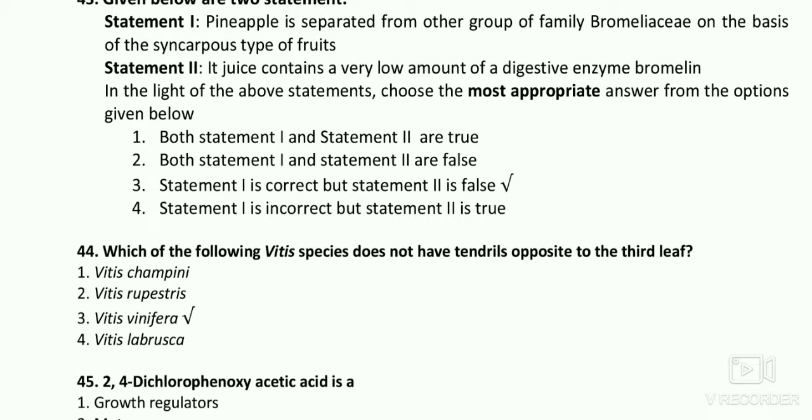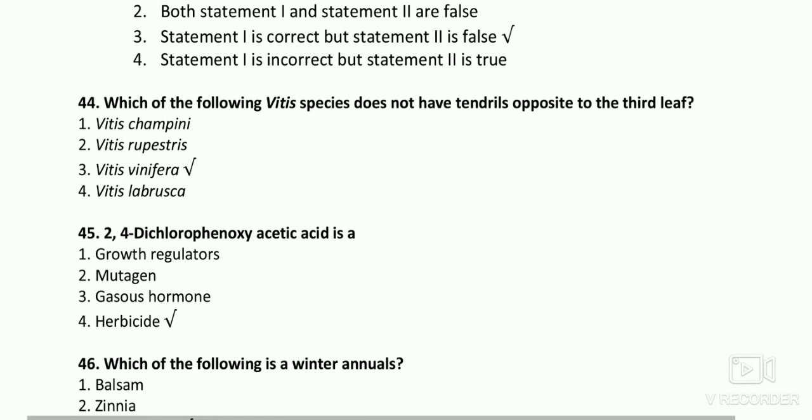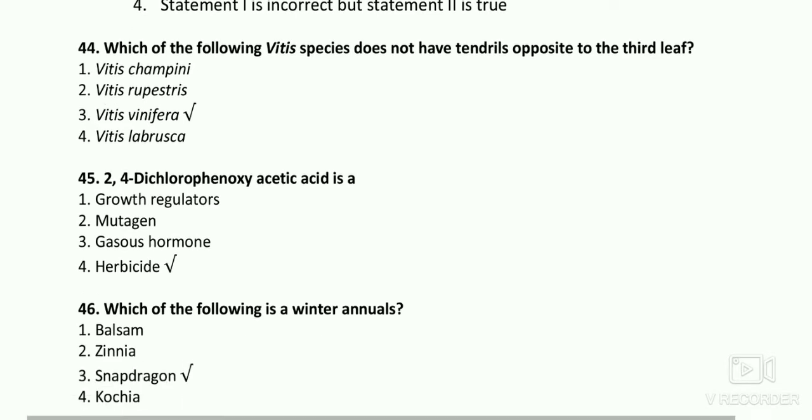Friends, sometimes students get confused about what phylloxera is. They think it's a disease, but it's not a disease, it's a pest. Another one is Vitis labrusca, which is called the northern fox grape. It's a hardy species. Coming to question number 45: 2,4-D is a common herbicide.